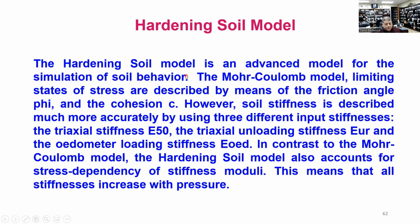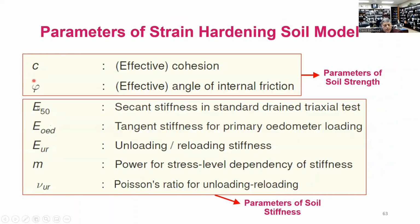What they're trying to say is, once you load that structure, the soil, as you load it, it gets stronger. But their model was wrong. These are the parameters that are used in the finite elements. C, cohesion. Phi, angle of internal friction. E50, that's the secant stiffness in the standard drained triaxial test. E odometer, that's the tangent stiffness for primary odometer loading. EUR is unloading and reloading stiffness from the triaxial test. M is the power for stress level dependency of stiffness, and the Poisson ratio.